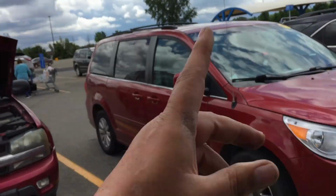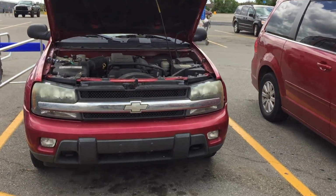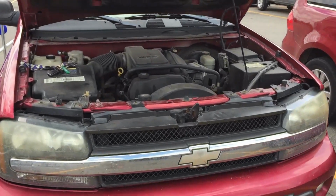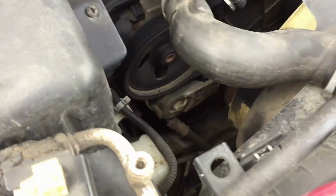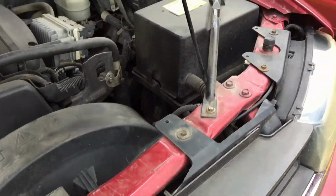Alright guys, we went and checked on Mom since we were up in the area over there by Dave's Collision, and my niece's little Trailblazer here has a problem in the Walmart parking lot, leaking fluid or coolant. She asked if her uncle could come and check it out, so we made a pit stop here to check her out and see if we can see any obvious problems with it. But we're going to get her back on the road.